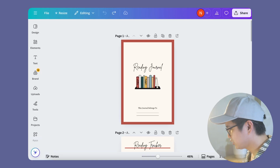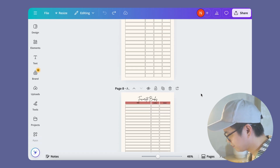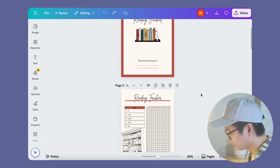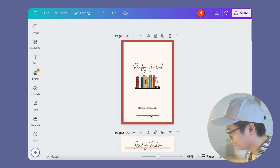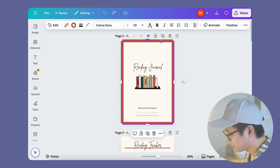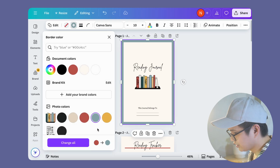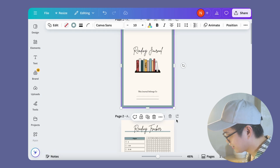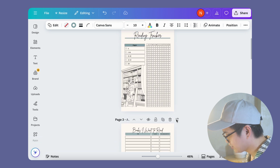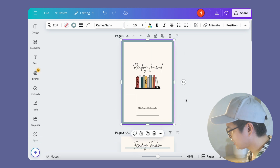Let me show you. So I have this reading journal template and it has 8 pages to it. But to redesign this template, we don't have to go through every single page and change each element into the color or font that we want. So we're just gonna click on one element, for example, this red border, and I'm just gonna change it to this shade of blue. Then I'm gonna go down here and click on change all. And now when we go through all of our pages, all of the elements that were previously red are now blue.